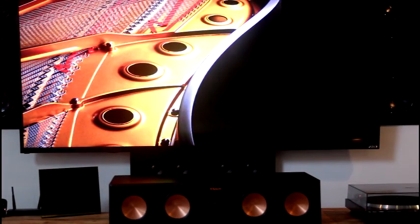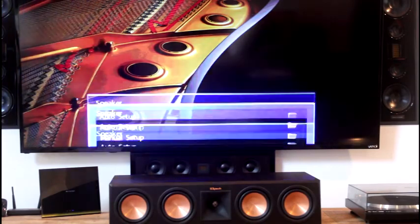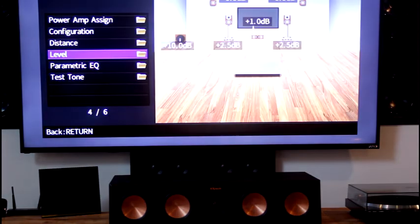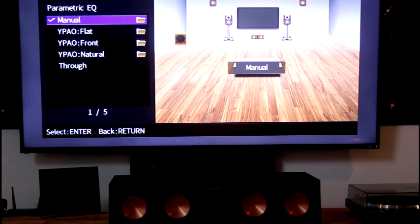And I went into my settings again, and went into setup, and I went down again to manual. We're on the speakers, went to manual, but this time I decided to try altering the bass response in certain particular ranges of the center channel. So we went to the parametric equalizer. It had been, I think, originally set to the YPAO natural. I changed it to manual.